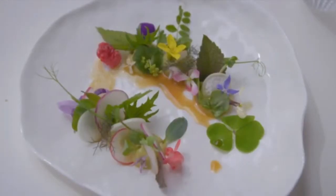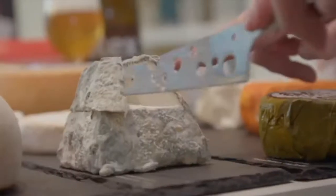Tomorrow I'm looking forward to discover the superb gastronomy of Belgium, including some fine cheeses.